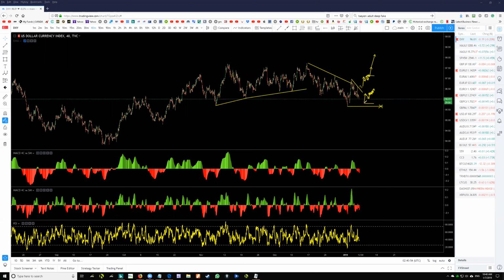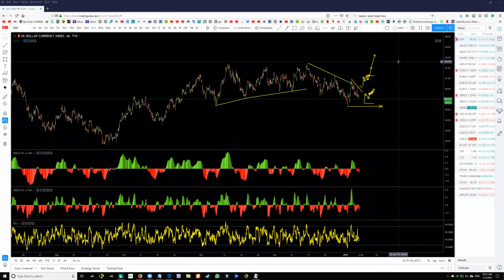So let's see what happens. For now, we're looking for this to happen. Then you can look for the buy. Okay, that's the DEX. So that will be the strength.